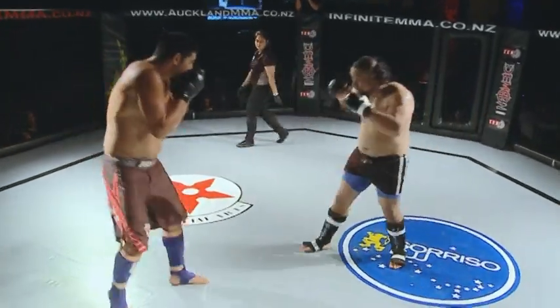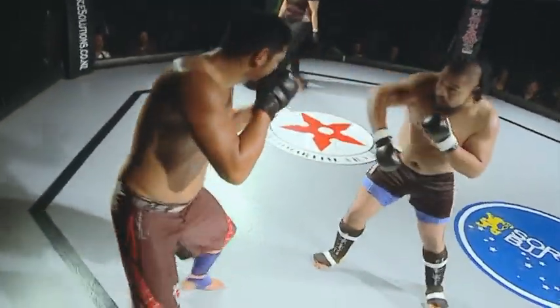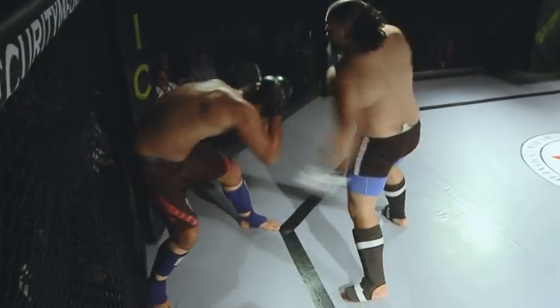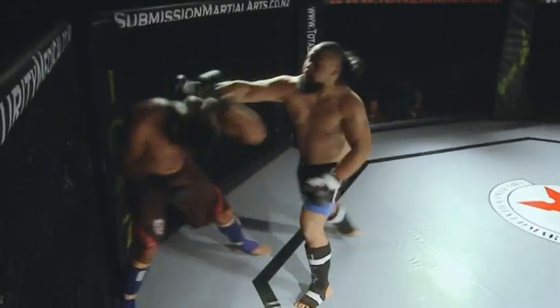Right, we're going to round two. Let's see how these boys fare. Heremoni, you're going to be looking to exchange again. Caleb with those upstairs. One from there. And Heremoni's offloading. That's all he's going to look to do.